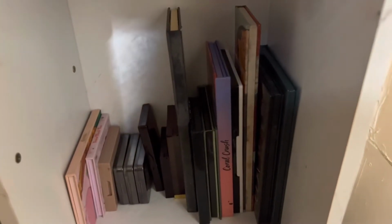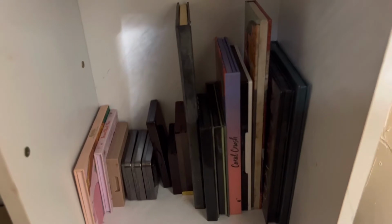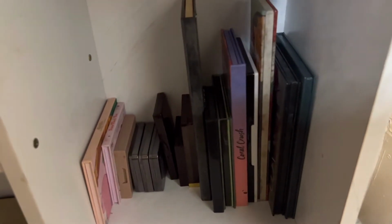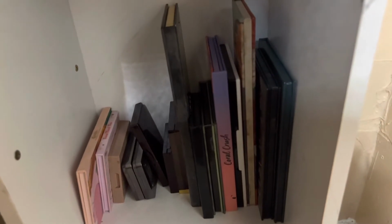I love smaller palettes, so it's just easy to get ready in the mornings with. And we need something holiday, so I think I'm gonna go with one of my Rowan ones. Let's see which one I want.